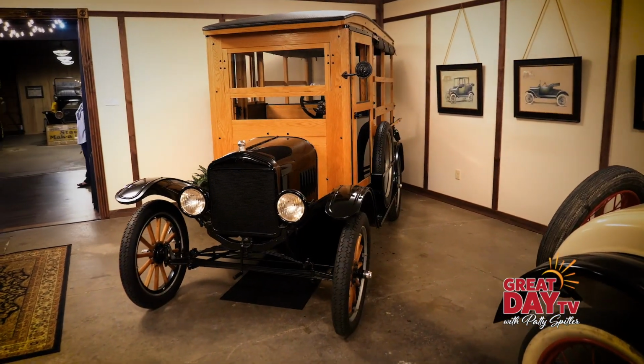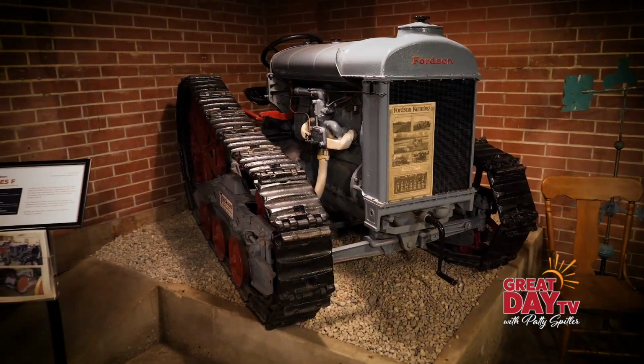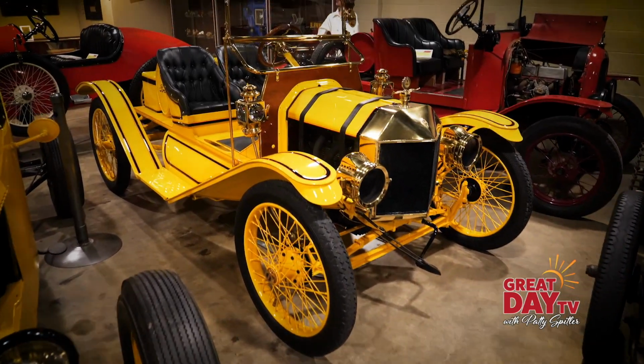Now, as far as your Model T museum, are you the biggest one? We are the only ones solely dedicated to the Model T. These are all complete, they all run? We could have any of them running in a matter of minutes. No kidding. Every one of them.